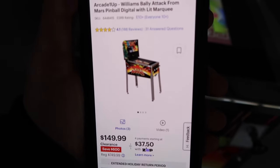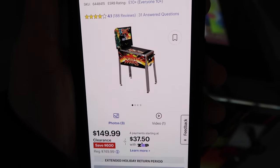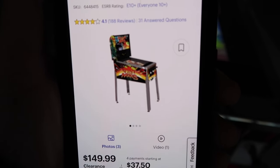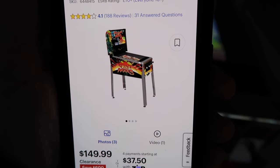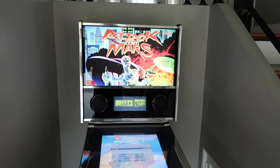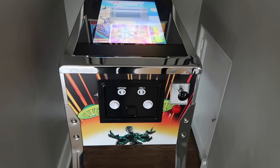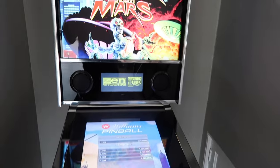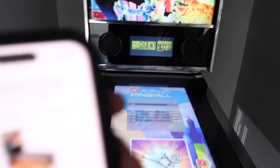If you could get this deal again, if you were one of the fortunate to pick this up for $149.99, knowing Kohl's, Amazon, Target still have Attack from Mars, Best Buy sold out. Could you get by with this? Even if it was $299? I'm really starting to think going Arcade1up for the pinball, going AtGames for the Legends Ultimate is the way to go.